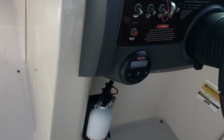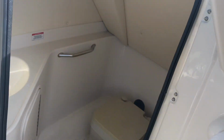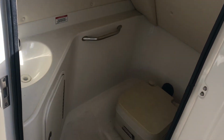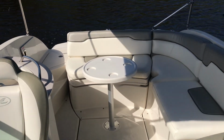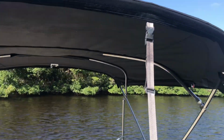Super nice stereo system. You can really crank it up. It sounds great. And one of the nice features, of course, on this boat is you've got a nice big head cabinet here for people to get in and to use the pump out head that you have down there below. Once again, big nice cockpit, full Bimini top, 350 MerCruiser. This boat is absolutely ready to get out here on the river and enjoy.